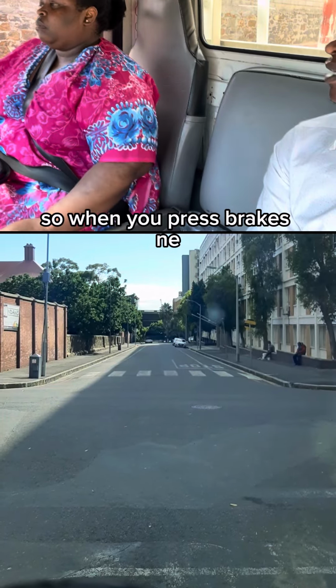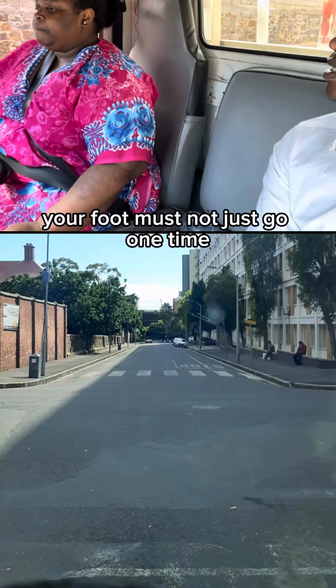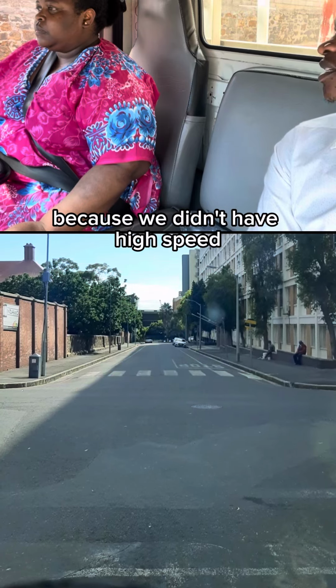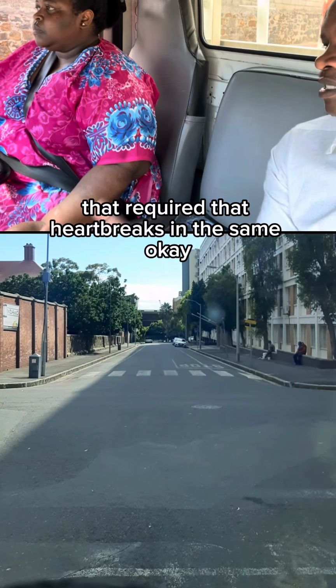So when you press brakes, your foot must not just go one time. You must go bit by bit, because we didn't have the high speed that required that hard brakes.